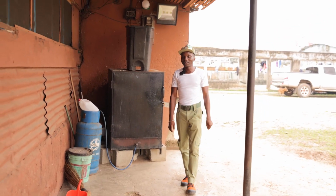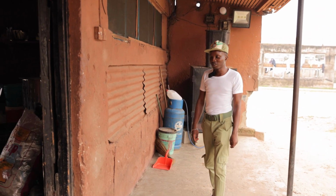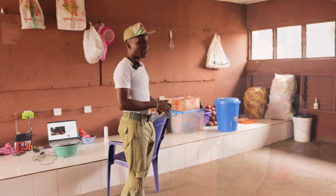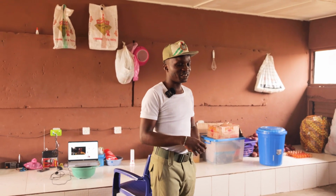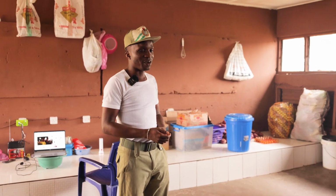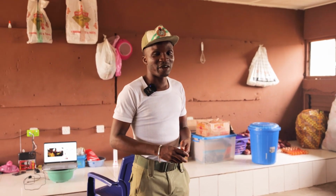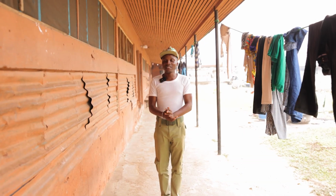Right about now, we're moving to our kitchen where we cook the food for the number of students that you were told earlier. Here in this kitchen, we make more than 500 meals per day. Around is a very big pot. If you're a regular follower on Instagram, TikTok, you'll have seen this place very much. So take a look.